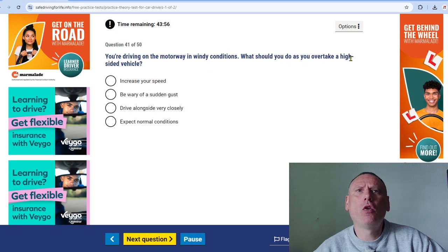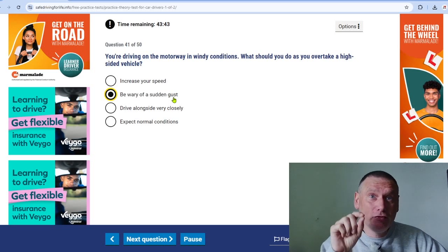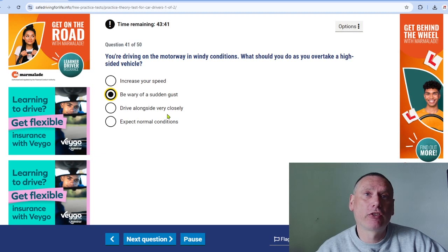You're driving on the motorway in windy conditions. What should you do as you overtake a high-sided vehicle? We should be wary of a sudden gust. Again, I know that's the answer, but I'm just correcting. If you're doing your actual test, make sure you're rereading these answers and it's not a trick question.